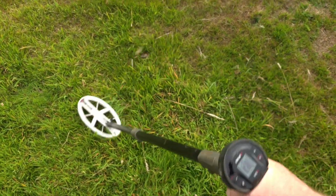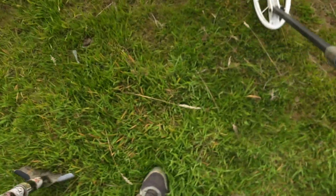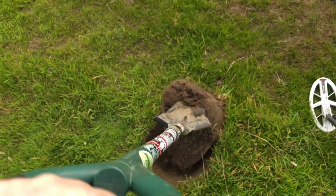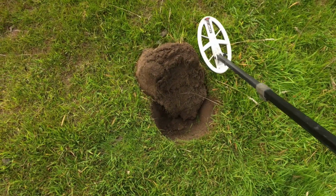So it's a 71 again, so another 20 pence most likely. It's surprising how many targets are still here. I've probably been on this permission more than any other place I've ever been on. No lie, I've been here for a solid year now. There were days I was coming up here every day for 2-3 hours a time, and every day I was pulling a silver coin. For months straight, I had 2 or 3 silver coins a day.